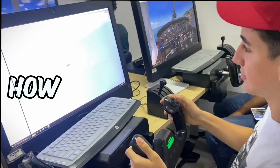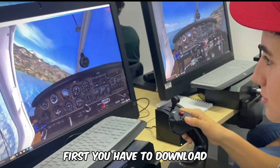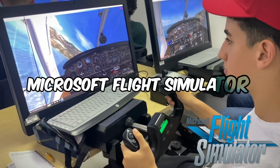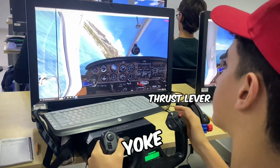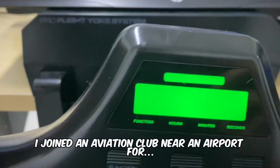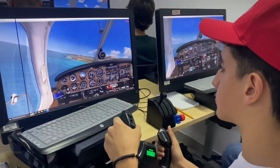Maybe you've asked, how is a flight simulator? First, you have to download the Microsoft Flight Simulator app, and buy the two most important devices, the thrust lever and the yoke. I joined an aviation club near an airport for only $60.